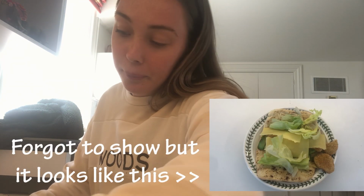I'm just going to once again eat this while doing uni, because I've had university all day. Thursday is my worst day for uni. I'm sitting at my desk all day and I have assignments to do, so that's what I'm going to be doing.